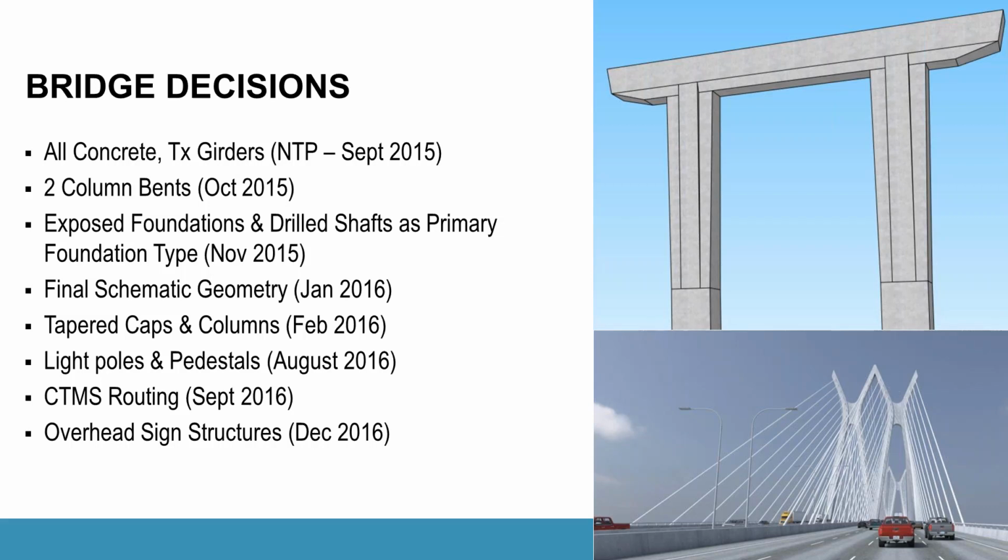And the other important thing was we went with exposed foundations. Now, what I mean by that is we don't have the foundations buried underneath the ground line as you would typically expect. The reason they did that was because it eliminated temporary special shoring, which is a huge cost for the contractor. And so that was our direction moving forward. We had some other decisions, of which the most important was the aesthetics of the bent caps and the columns, and that really drove our rebar detailing and geometry of all these structural elements.